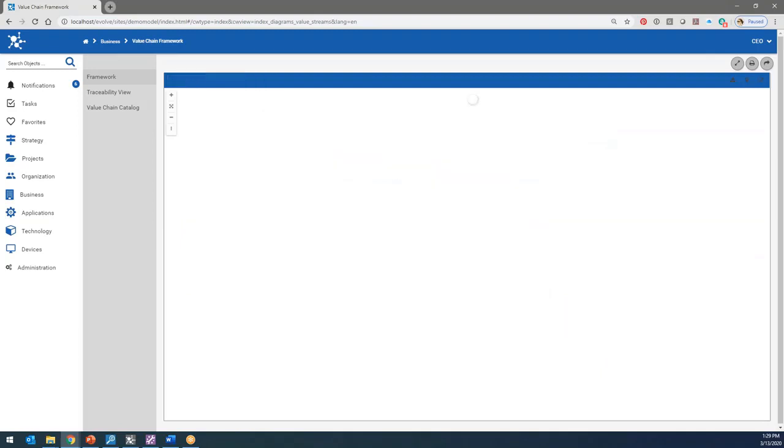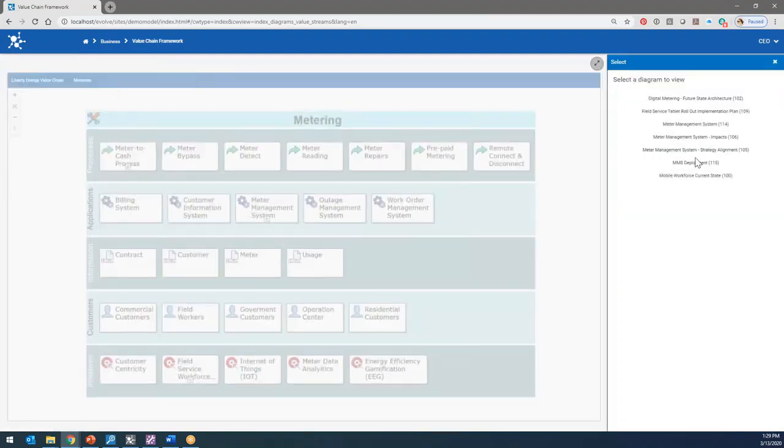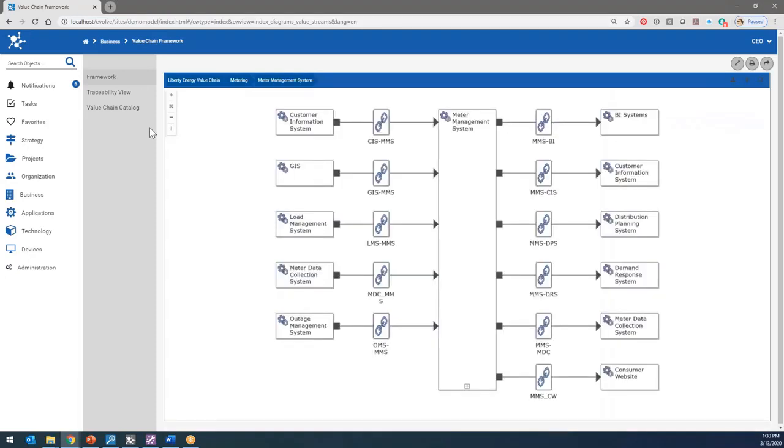Now, in addition to this, we can go back to the top level value chain. We can go through the metering process once again, and perhaps look at a little bit of other information. One of the other things we can look at is, of course, the meter management system itself, and there are so many different things we can see here. We can see future state architecture, current state. We have the ability to look at different deployments. And so if we go into the meter management system itself, this will give us a view of the meter management systems and the interfaces that it has with other systems. So that's what this is showing me right here.